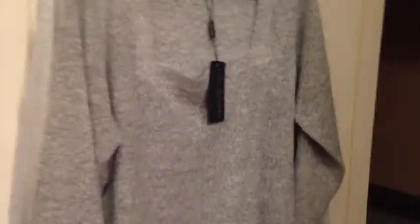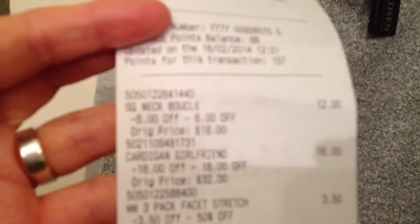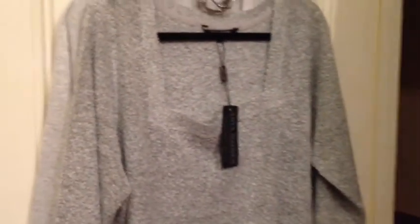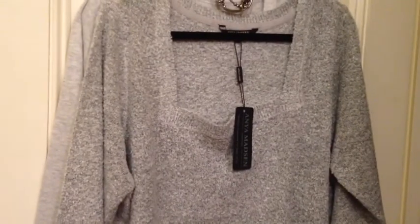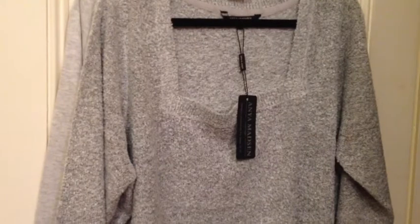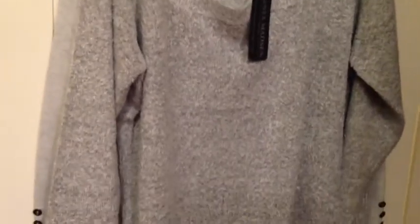The first is this boucle. They call it a square neck boucle. Original price was £18. It's not in the sale. They've just got some items with, I think it was 30% off. So that took it down to £12. So I was really pleased with that.